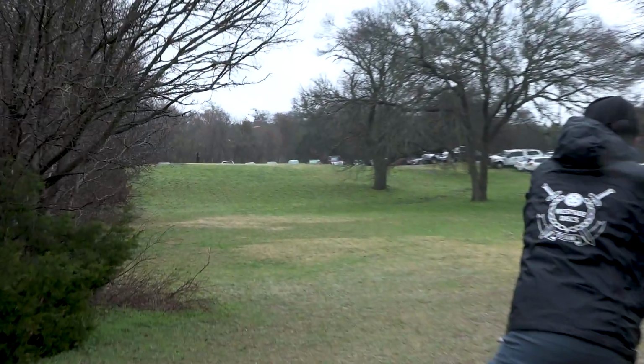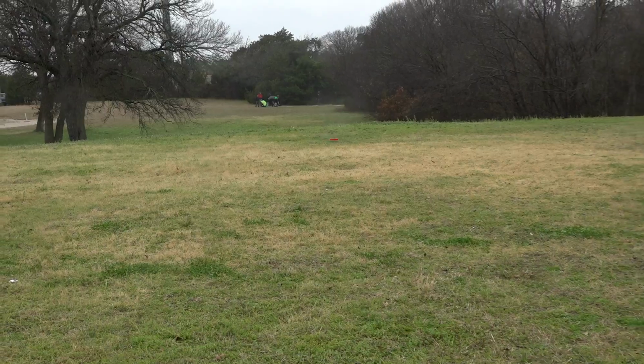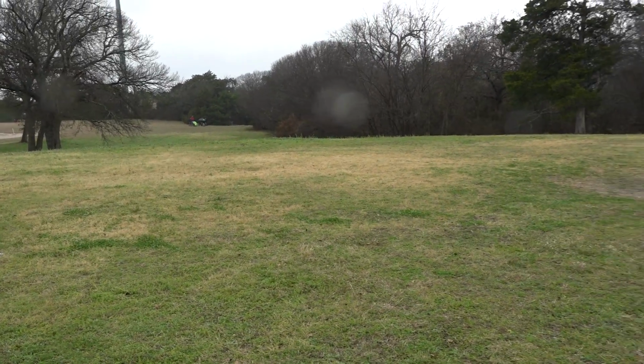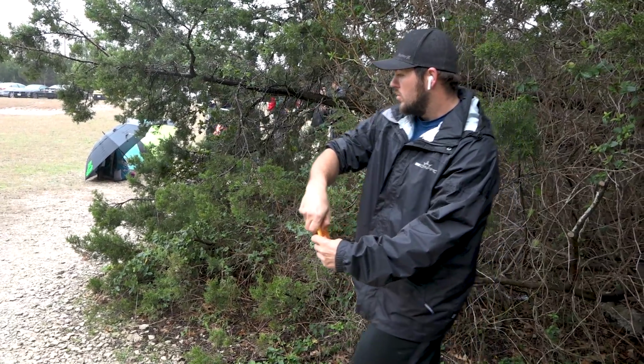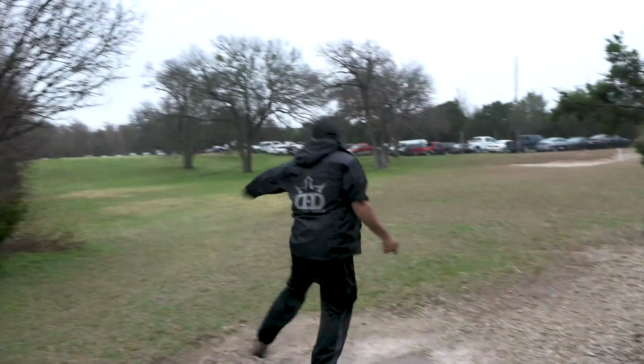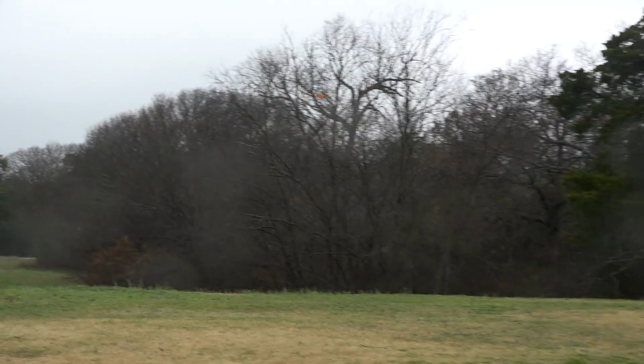Nice. And that's a smooth line from Coda, just nice and straight up the middle. And you don't want to land within like 20 feet of the basket on the fly like that because so many of those skip down to the road. So that's some local knowledge, playing a little bit short of that basket and giving yourself a putt.